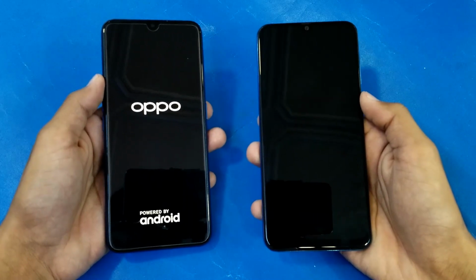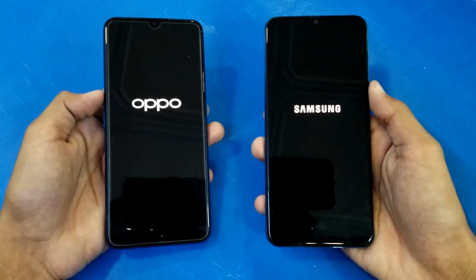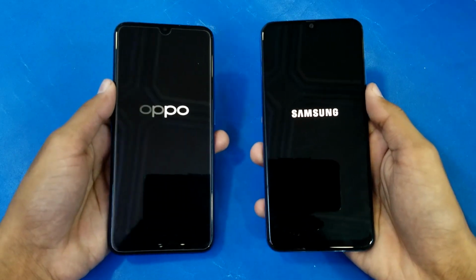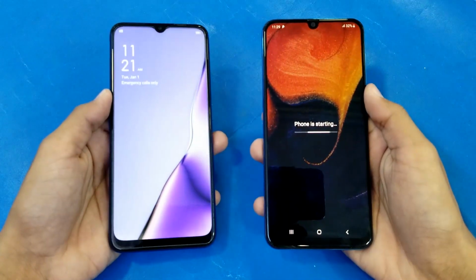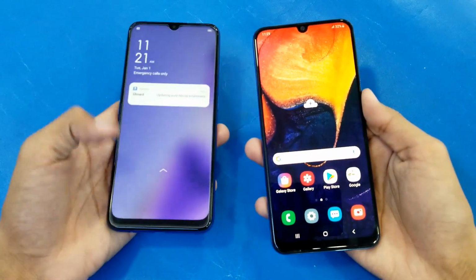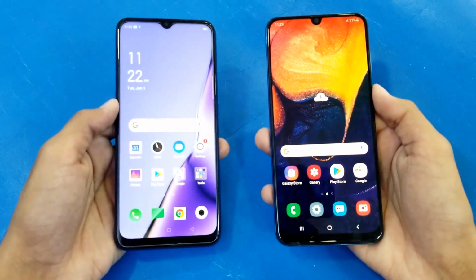A50 comes with an Exynos 9610 processor with 4GB of RAM, while the Oppo A9 2020 comes with a Snapdragon 665 chip with 8GB of RAM. Yes, it is an 8GB RAM variant. Samsung Galaxy A50 is faster there and Oppo A9 2020 is also right behind, about a 1 or 2 second difference. A50 comes with a Full HD Super AMOLED display versus a 720p IPS LCD on the Oppo A9 2020. So let's see the app's opening speed.